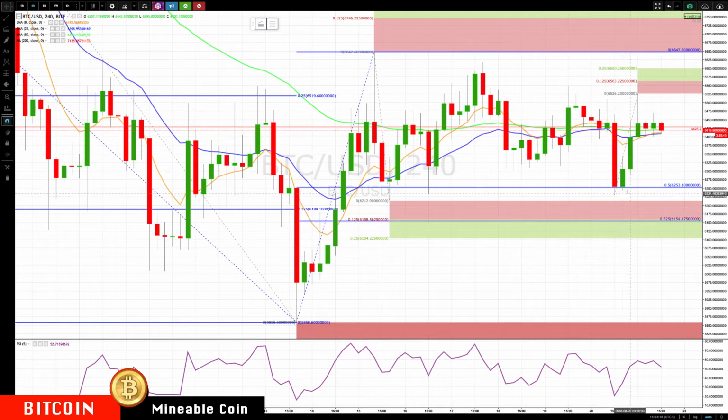So Bitcoin came down straight to that 50% level, no close beyond it, pretty much closed dead on it, then recovered back in this very sloppy horizontal channel, again flat moving averages. We're still watching for a close above 6,500. That's a very key area up here. Then we'll be targeting 65.63, then 6,600, then the recent highs.